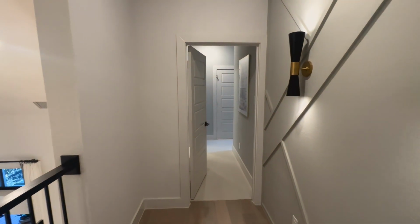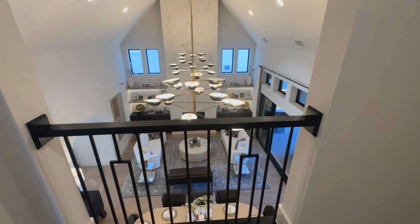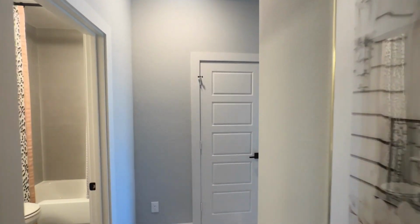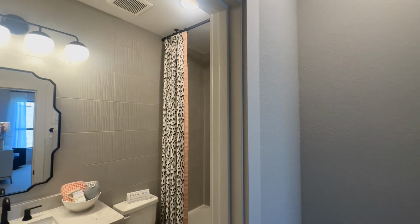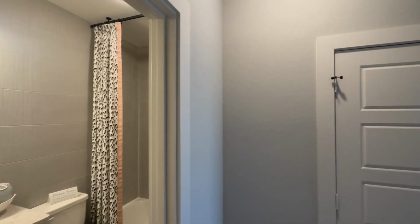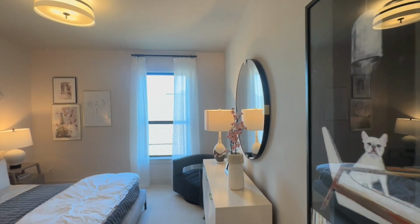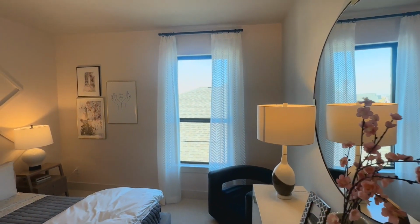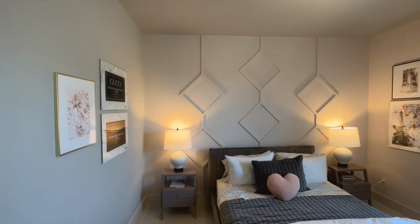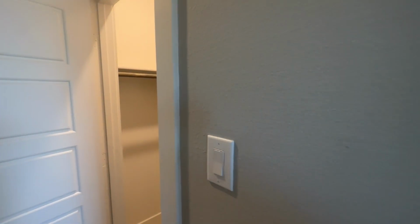This house is enormous. On the left side, you can see down to the living room again. And if you go straight, you have a full bath on your left. And there's a door we pass through, so this is a very private area. So this would be great for guests up here as well. Decorated very well. And each of these bedrooms has a walk-in closet. And you can see this one right here.